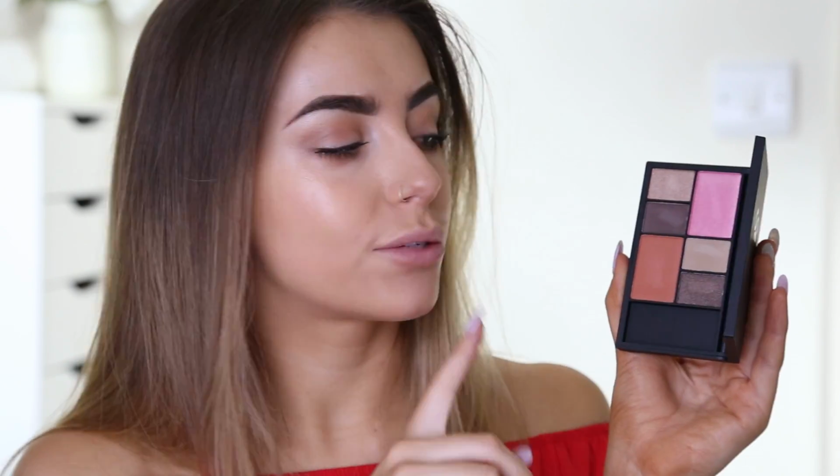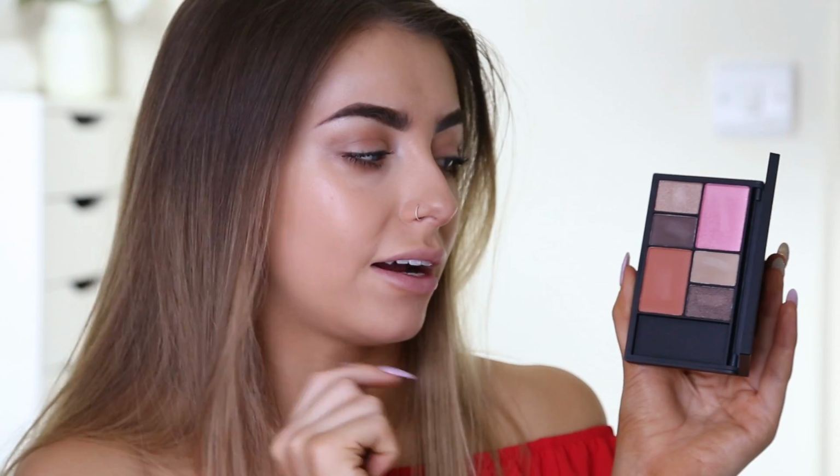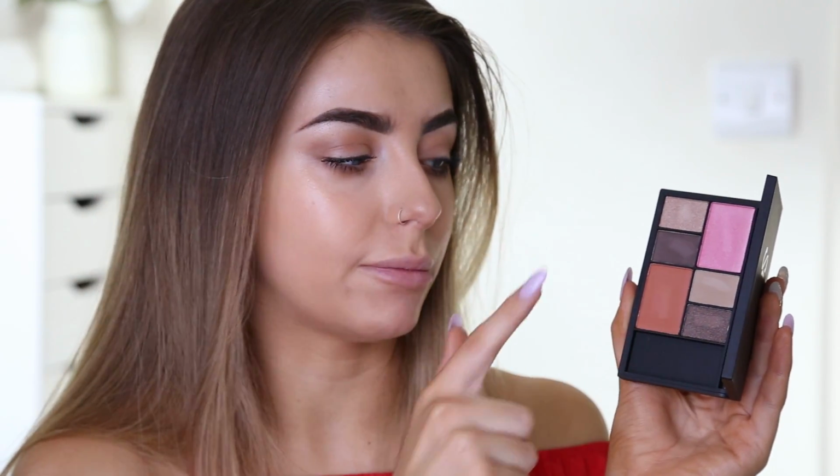I just wanted to do a quick honourable mention as well, because when I was walking through the aisles I came across this Sleek palette and it's still for sale for $9.99 on Boots. I'm just going to open it up for you guys. So this is what it looks like inside. You've got some cheek and eye colours. I mostly picked it up for this orange shade here. We've also got a few other mattes and some other shimmers as well.